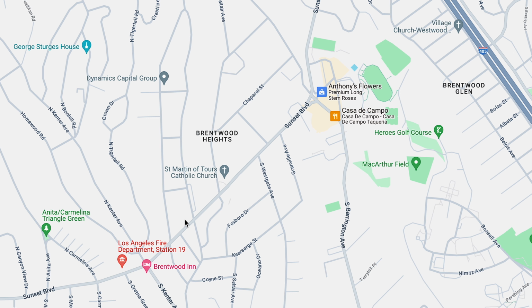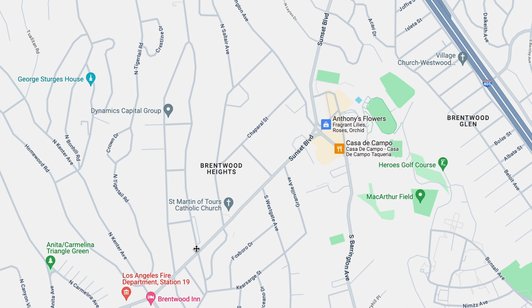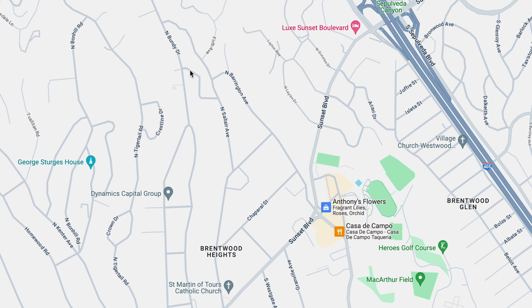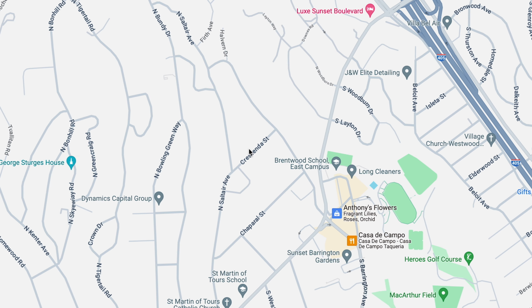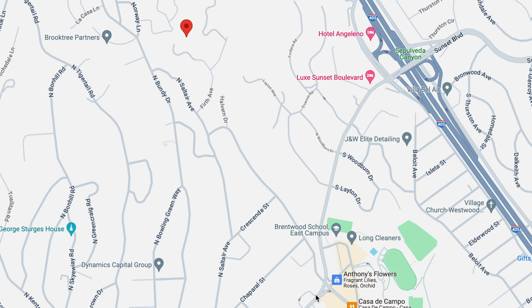Here we go. So right here they go up Sunset. They go up like Bowling Green here. Sorry, this is Bundy. They go up Bundy, then they go to Benmore Terrace, down Saltaire, either across Crescenda to Barrington, right? And then the house is up here, right? So a lot of traffic right in this little area right here.